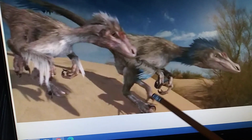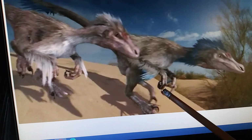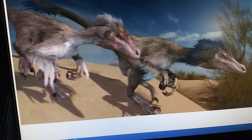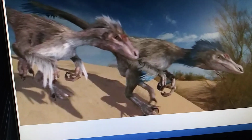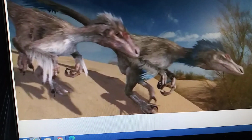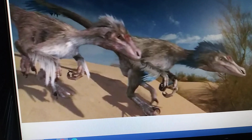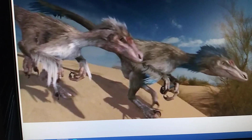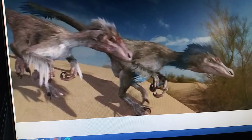Like one, they should have feathers on the middle finger, and that's pretty much it for the accuracies. And their wrists are pronated like that. I mean, seriously, what is with people making documentaries with dinosaurs' pronated hands? Well, looks like somebody's been watching too much Jurassic Park and Jurassic World.